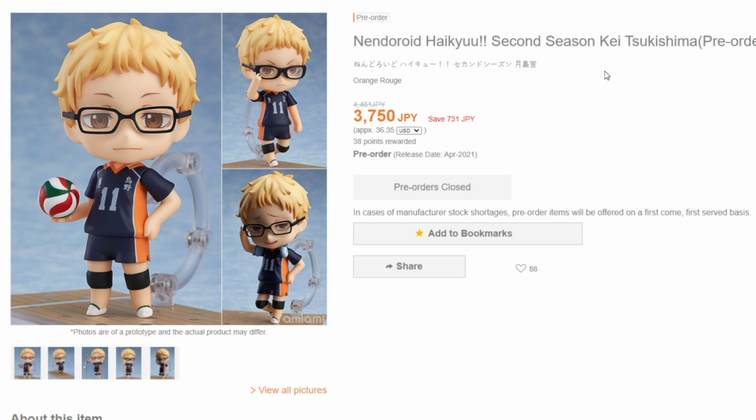Moving forward, more Haikyuu. Tsukishima. Not one of my favorite characters when I first saw him, but as the story progressed, I started to like him more. Plus, I wanted the collection, so Tsukishima. I wasn't originally going to pre-order him, but it was after I started watching a bit more. I was like, you know, I'm getting attached to this little team of volleyball players, so we'll pre-order.